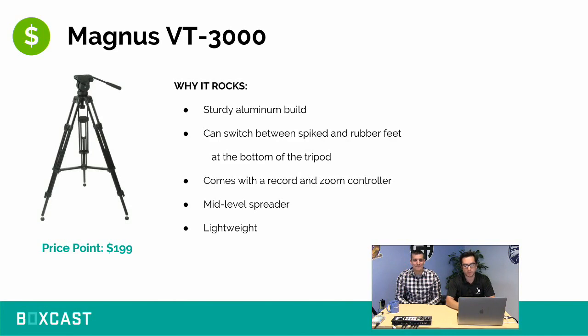Yeah. And one thing we forgot to mention that both tripods have, and I think you should really get, is always good for live events: this mid-level spreader. You're definitely going to want something like this. It just makes the tripod more sturdy and keeps the legs evenly spread out, so you can't incorrectly or unevenly spread them.